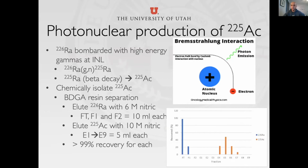And then they ship us these samples, and we work on the chemical separation for these. And we use a branched EGA resin to do this. And the graph in the bottom right is showing just some initial studies where we've been able to elute radium with 6 molar nitric, and then we've been able to recover the actinium afterwards with 10 molar nitric. And we're seeing a pretty good recovery, which we're pretty excited about so far.